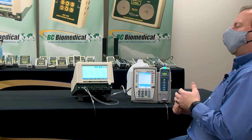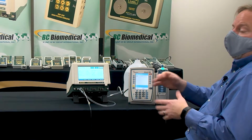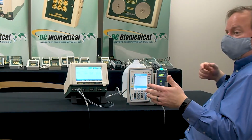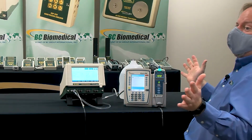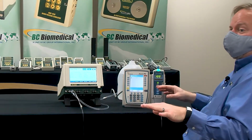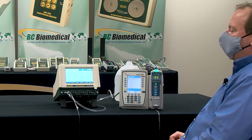Right. So the Harvard is the one we use for calibration. And it's a syringe. It's got a lead screw, and it just pushes that syringe so it gets to the end, and that's it. And it's very continuous, it's very steady, it's a beautiful flow rate. You can't get any smoother than that.